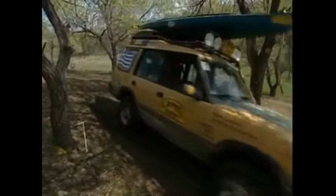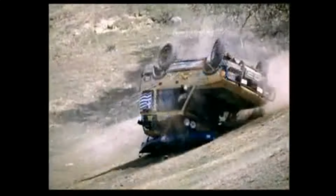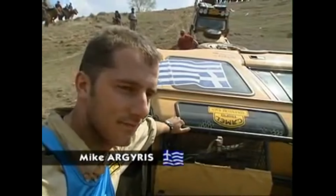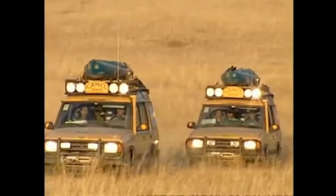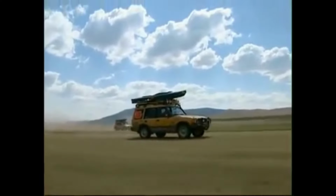Forewarned should have been forearmed, but taking an even bigger tumble, the Greek team follow the Russians. It's soon time to move on, though. With so much distance to cover, the days pass quickly. Time isn't the most important thing.